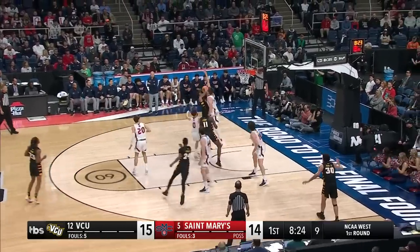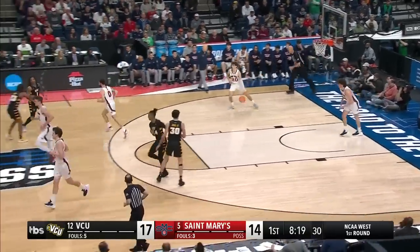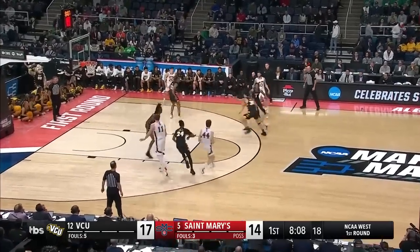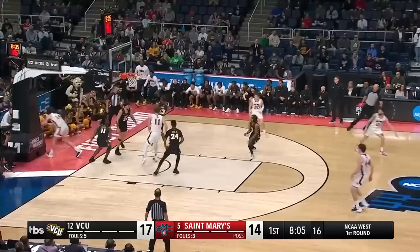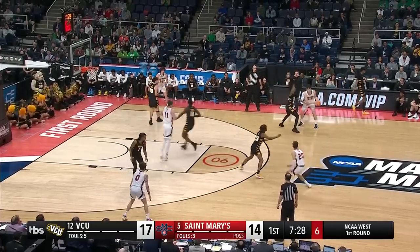Baldwin again shadowed by Johnson. Second defender, Saxen coming over. My goodness. You got to make him go right. Too good going to the left to his strong hand. That kid's got talent for days. On the interior defense by VCU. St. Mary's with possession, down 3.